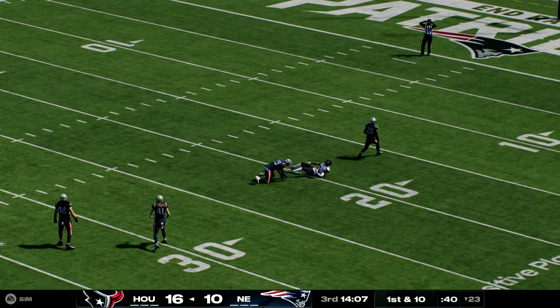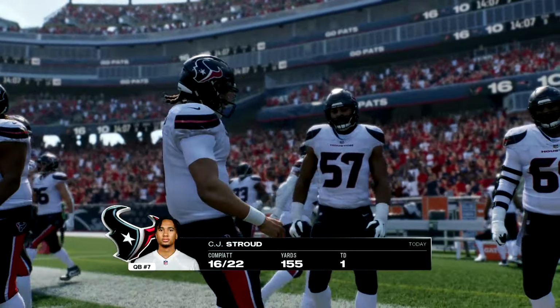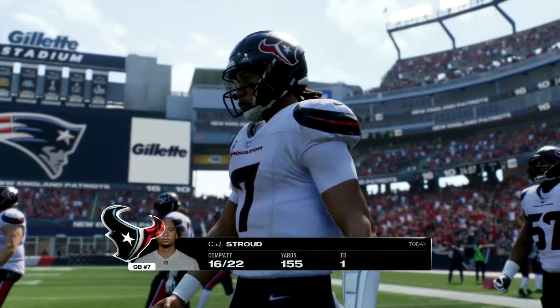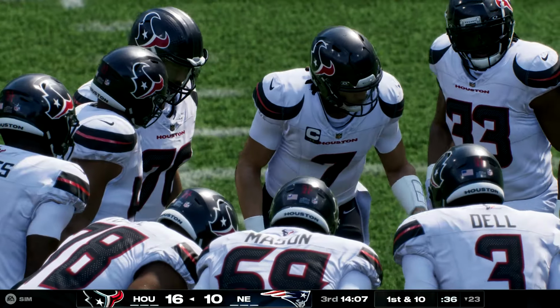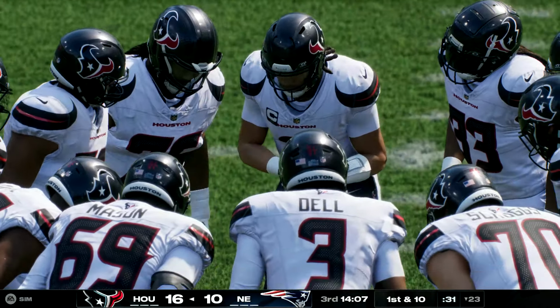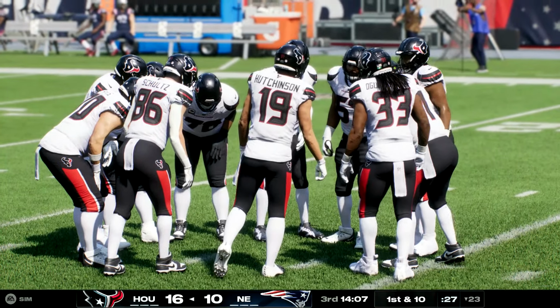And not much doing there. They made sure he would not get free. C.J. Stroud and the Houston offense set to get going again. And he has been a nightmare to scheme against throughout this one. This defense has been picked apart. That is borne out in those impressive numbers. He has been terrific all game long.